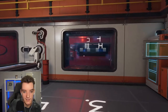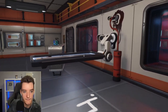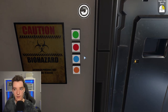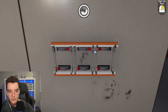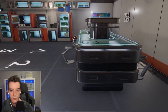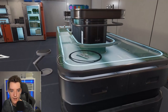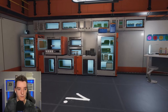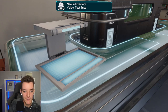These puzzles aren't too challenging so far, but what is this all about? Phase 2. Am I meant to go through here somehow? I still don't know what the color code is for that. What's this over here? Okay, I have no idea what that's about. What's this here? Dr. John Reynolds, access level 4. Can I grab that? No. I don't know what that's all about then. Am I missing something? Oh wait, yes I am. The yellow test tube sat right there in front of me. Now we can do this.